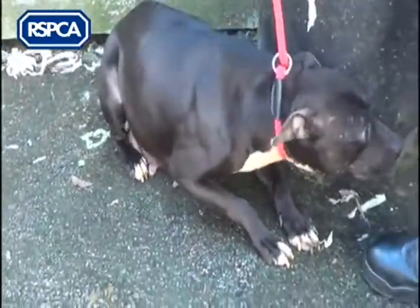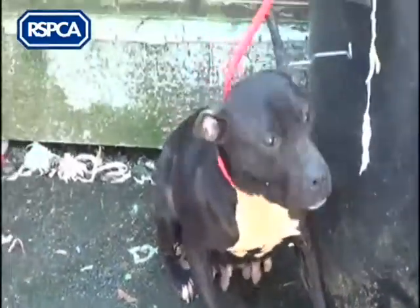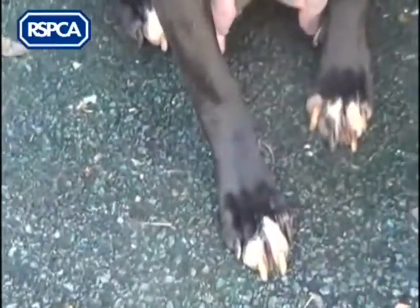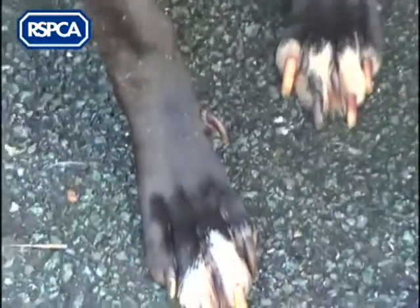She's an extremely timid dog. It's been quite difficult to examine her. You can see from her feet she's got quite stained feet as well. That's from really picking up from the environment, mainly within the kennel.